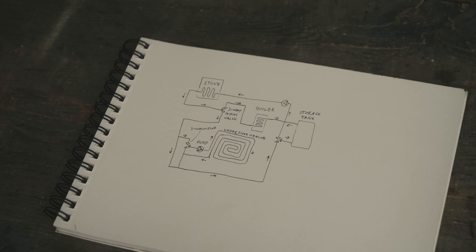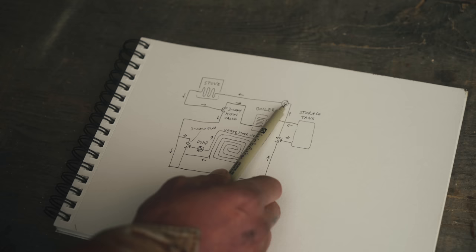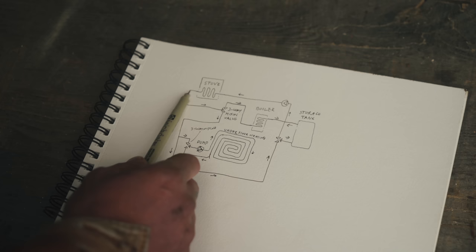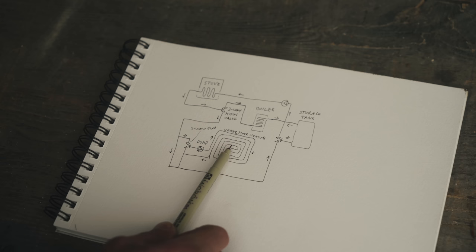So this is system one, which is a closed system with a storage tank and a dual feed boiler. First the water is being pumped through the masonry stove. There's a steel coil here, or copper. First hot water goes through a mixing valve and then to the boiler. The mixing valve sends colder water to the underfloor heating, because underfloor heating needs about 30-40 degrees.